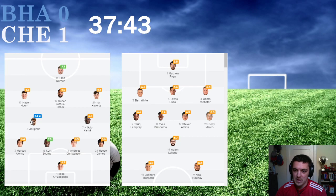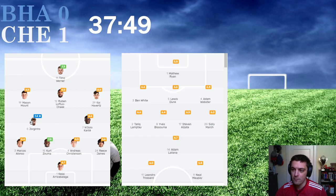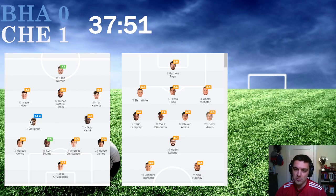Here's Trossard picking it up in the half space between the midfield and defense, but he is robbed of possession by Reece James. Great tackle by Bissouma here. Will force Havertz wide. Here's a cross from Reece James. It's deflected. Matt Ryan is able to catch this one. Opts against throwing it out quickly. We'll simply slow it down and try to restart play here for Brighton.